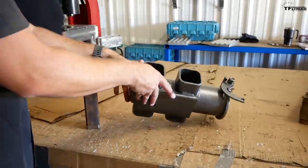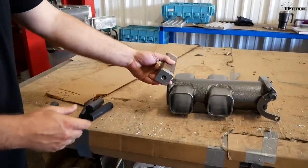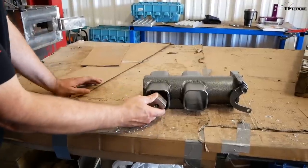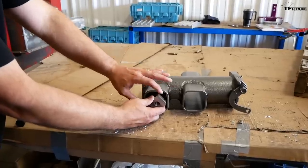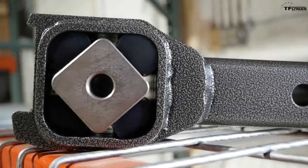All right, so let's talk about how the torsion actually works. Basically, this is our inner bar, which would essentially go all the way through and come out the side like that. It'll sit like a diamond shape. And this is where the arm attaches that makes it work. There are four pieces of rubber that go in each corner.